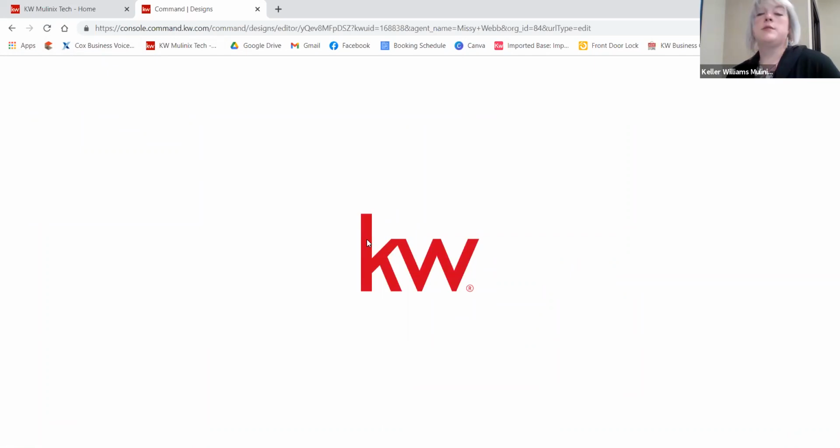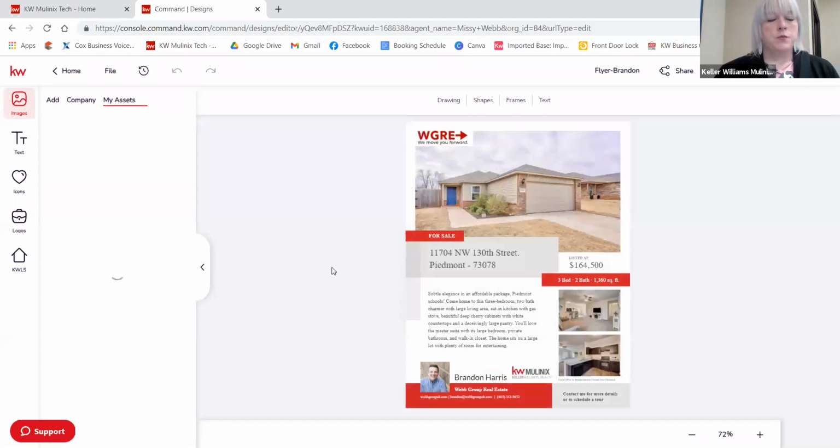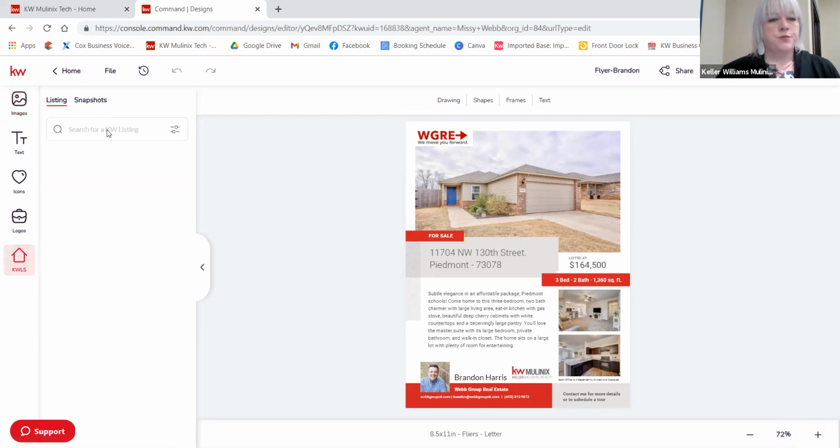Occasionally, designs lately has been glitching a little bit. So once you get in there and start poking around and adding and changing things, file save is going to be your best friend. Come on.